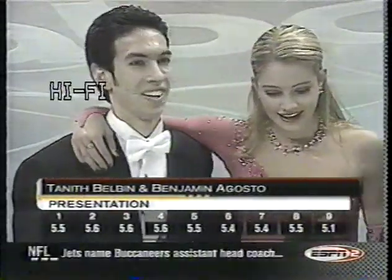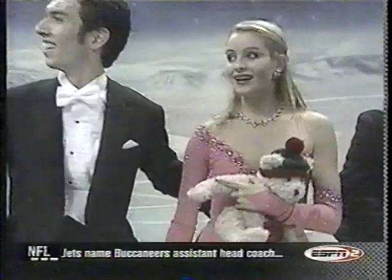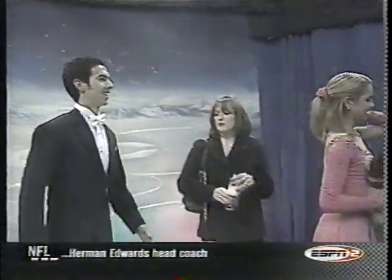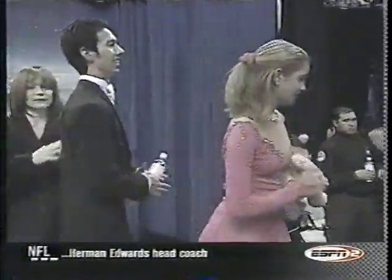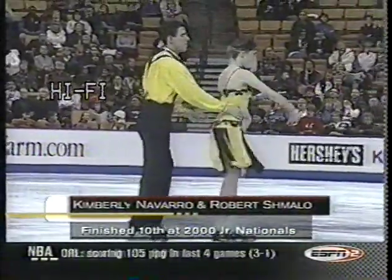For as young as they are, they really have some great scores. They really are quite mature. A lot of energy, too. Tanith Belbin, Benjamin Augusto, their effort here in the original dance. Well, Susie, the original dance continues here in Boston. Terry Gannon along with Susie Wynn.